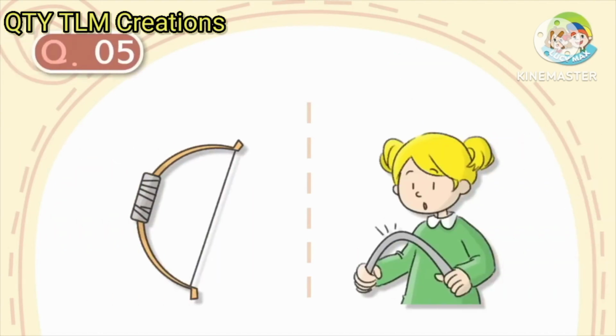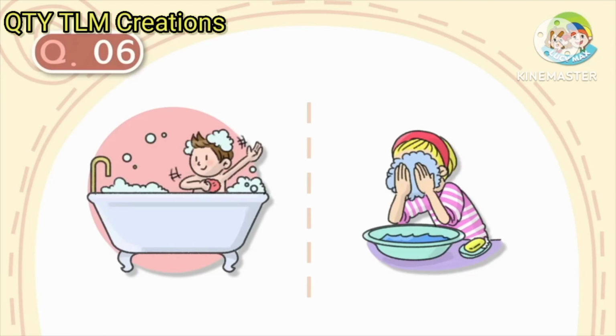Question number 5. A stick is curved. A string is tied on the curved stick. Question number 6. A girl is washing her face. Soap is next to the washbowl.